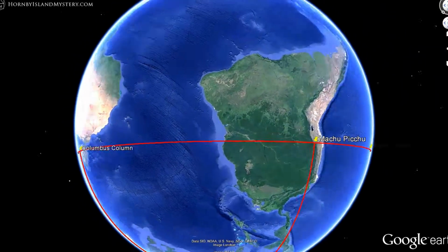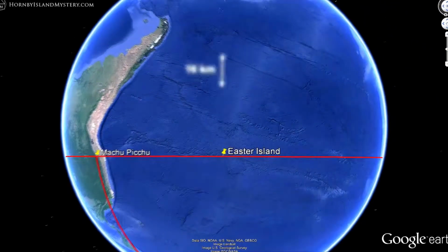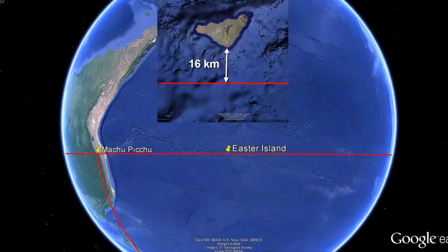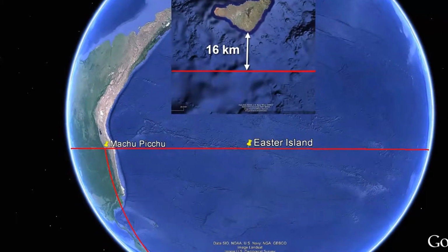Following the circle, we see that it also comes within 16 kilometers of the tip of Easter Island, another iconic megalithic power spot. Because Easter Island is connected to Machu Picchu in this way, I want to show a connection that you may not be aware of.